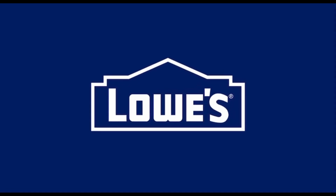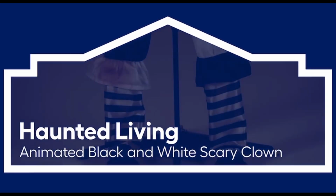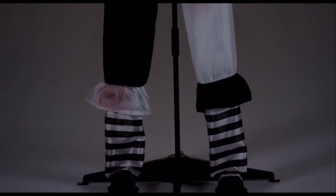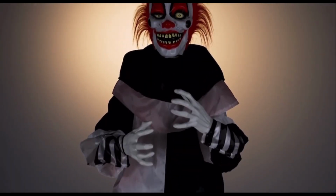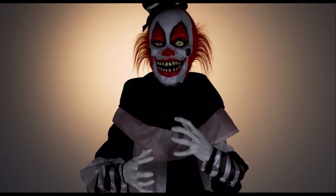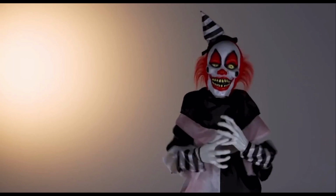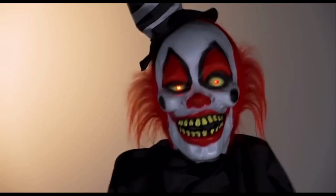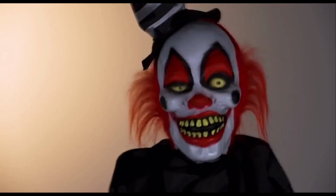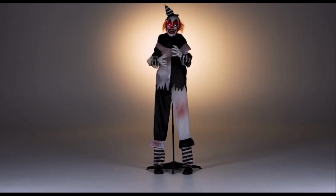Yeah, the black and white clown. It's a Sunstar prop. I was expecting the party time cleaver clown, but we got this, a shaking Sunstar clown. Yeah, not thrilled about this one. This just feels really cheap. They could have just made room for another Gemmy item, but they chose a Sunstar item. On to the next one.